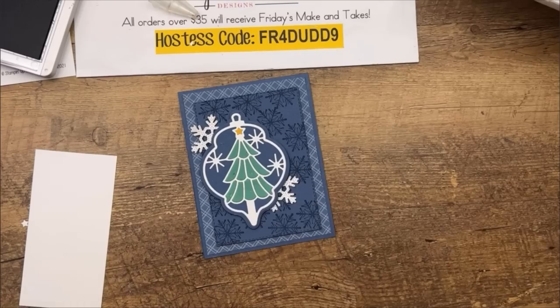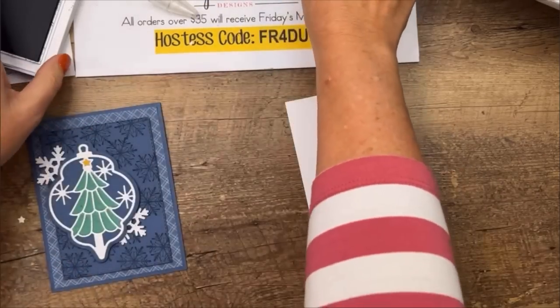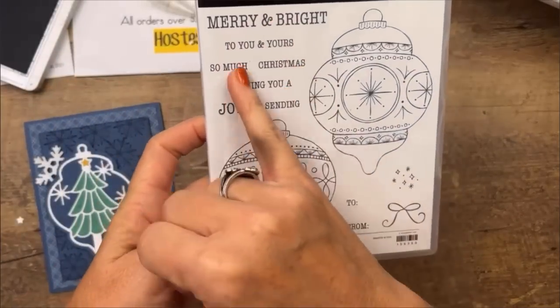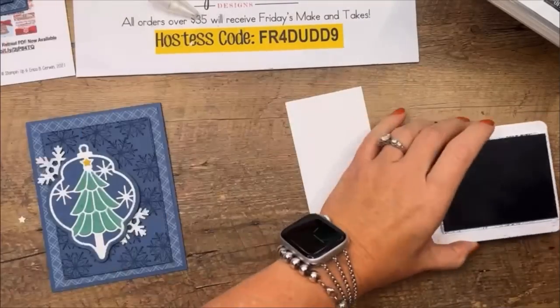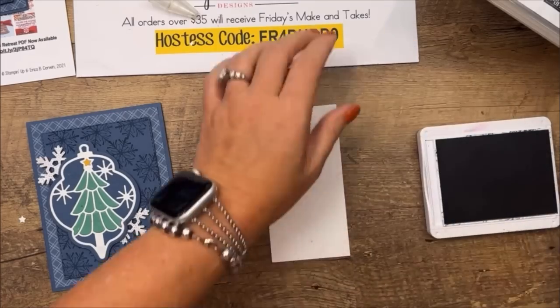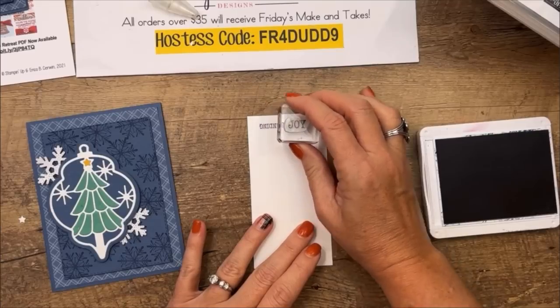Like that. And then we're going to stamp the sentiment. And look at all the words here. Lots of words you can kind of piece together to make your sentiment. And I'm going to do sending joy. And I know it's upside down. It's okay. I'm just going to cut them out.